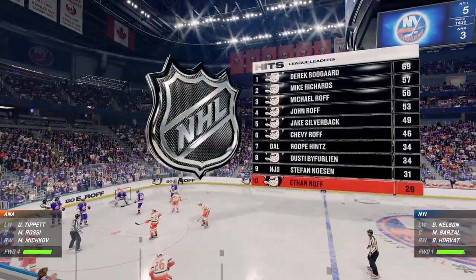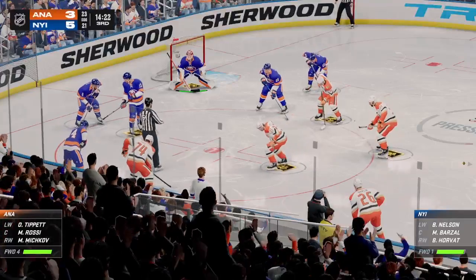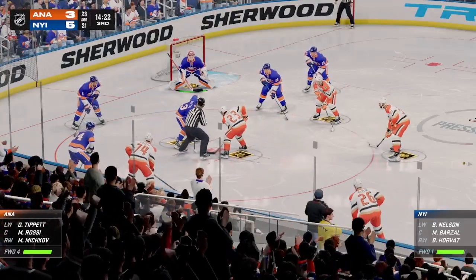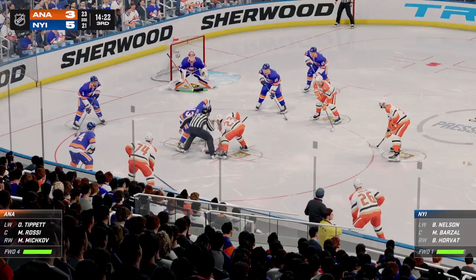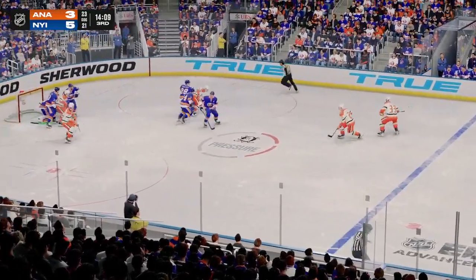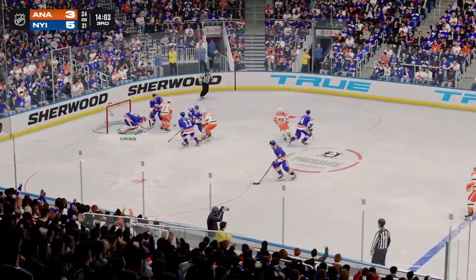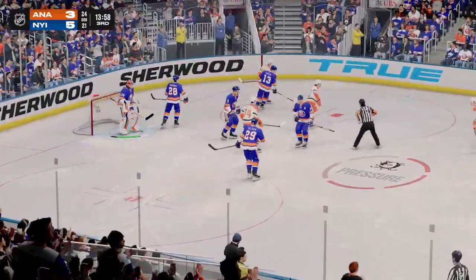Still lots of time left here in this frame. The Ducks are trying to get back into this one as they still trail by 2 goals. Puck is dropped and he wins the draw here in the defensive zone. Way too much congestion blocks that. Shuts him down. Goaltender covers them. We got a stoppage in play.